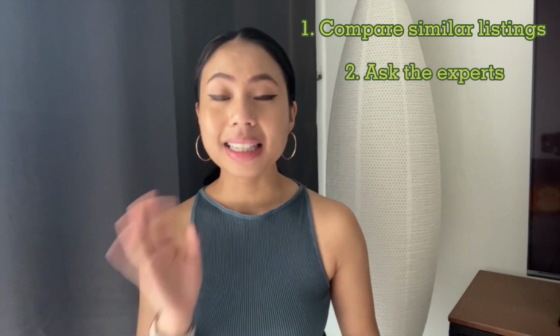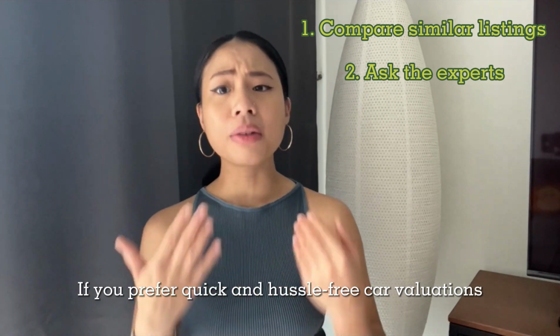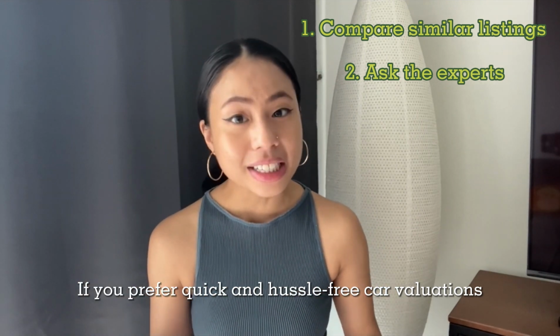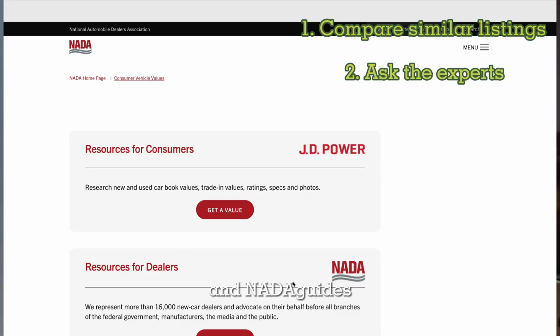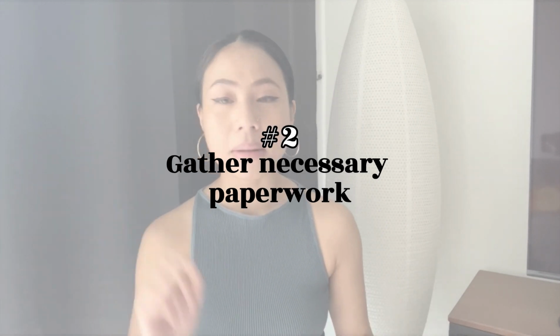Number 2, ask the experts. If you prefer quick and hassle-free car valuations, you can turn to websites like Kelley Blue Book and NADA Guides. Step 2, gather necessary paperwork.